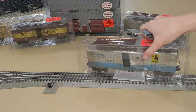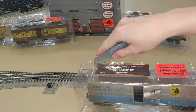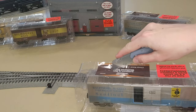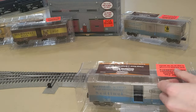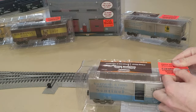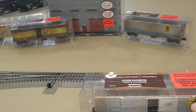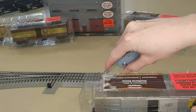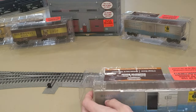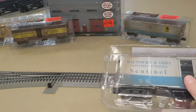They have this nice Sentinel paint scheme on them with the Baltimore and Ohio, this really cool logo here, and let me open it up. I'm going to take my knife here and cut through the plastic on top. There we go. Oh, wait. I didn't notice there's some extra tape on this end. There we go. I think there's even some tape on the ends as well. Nope, I got all the tapes. Here we go.